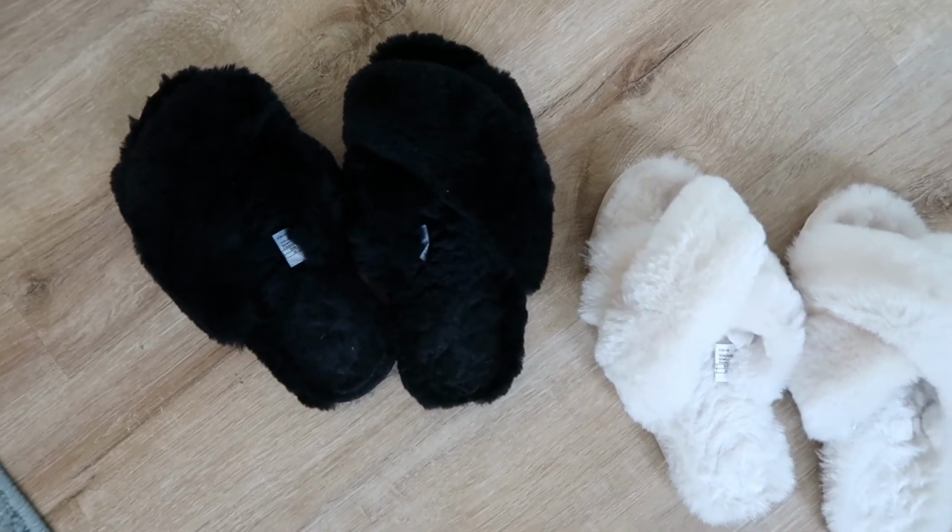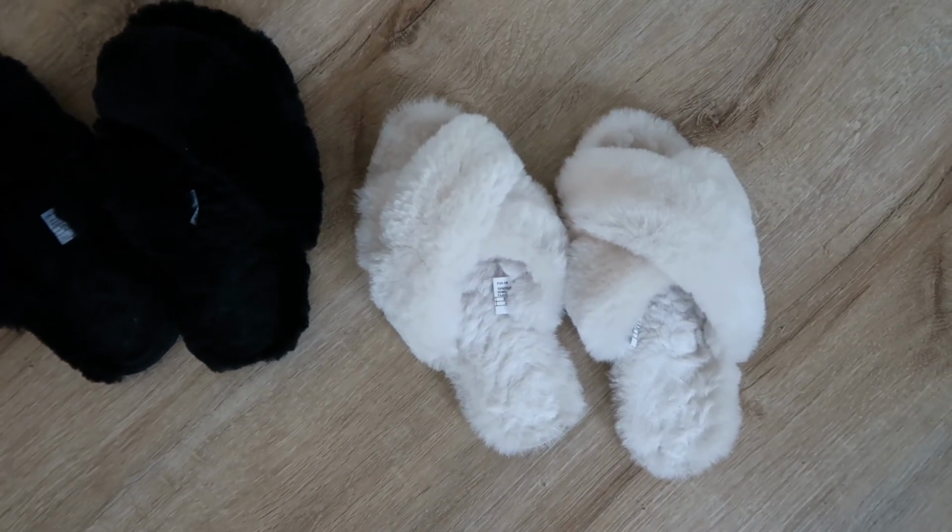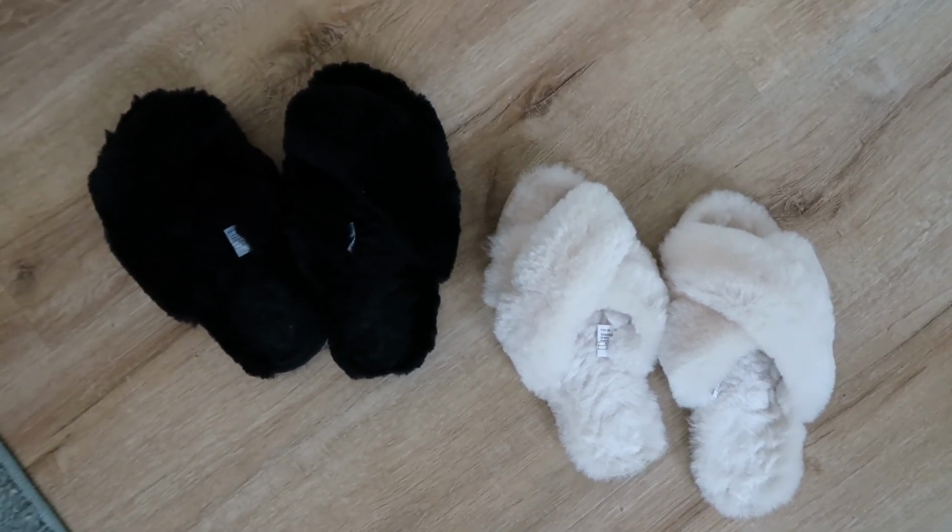For my 10th and final product, Emu slippers. I am absolutely obsessed with these slippers. They're so comfortable and cozy. They keep your feet nice and warm, but not too warm. I have them in 2 different colors, this color, and then this is the natural or bone color. And then I also have them in black. I'm wearing these constantly, especially since we're at home so much. I'm absolutely obsessed with them.